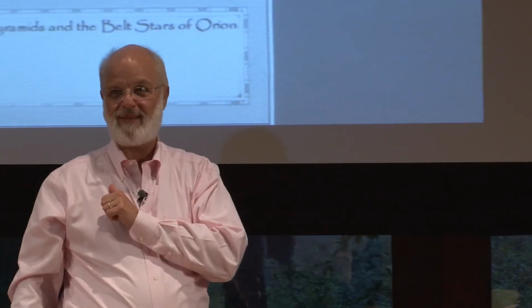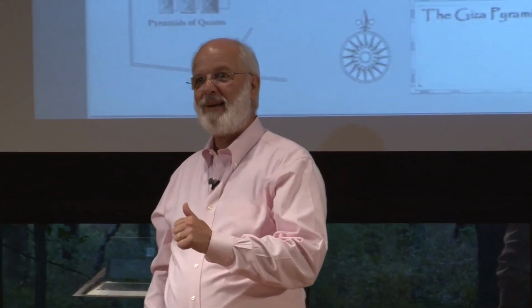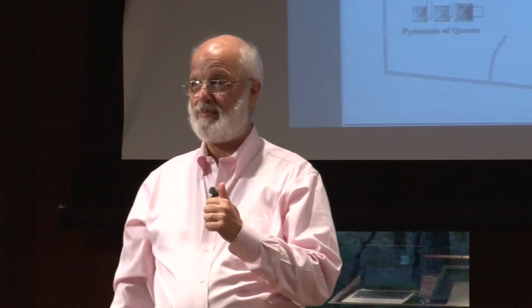So if you believe this belt star hypothesis, the reason Menkaure accepted the smaller pyramid was he was the last one that was going to be part of this plan. Nobody else was going to have a right to do anything like this. He was the last one in the door, and so of course he would be quite happy to have a slightly smaller one because it matched the brightness of the stars.